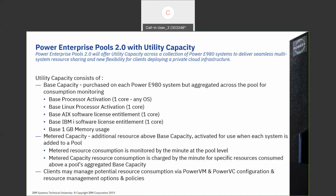Then what you've got is, over and above that, the ability to grow above this. How you might have done that in the past is that elastic capacity on demand is a complementary technology to Power Enterprise Pools 1. In many ways, this is handled here in Power Enterprise Pools 2 with a similar but even more fine-grained ability to do metered capacity down to the minute. The individual servers will monitor what you're using and can use something very like elastic capacity on demand to deliver that computing power for you as you move forward. So I will expand on this and explain it in the next few slides.